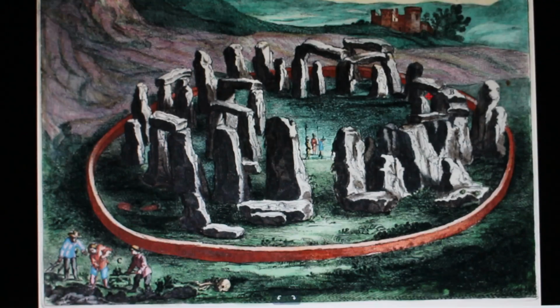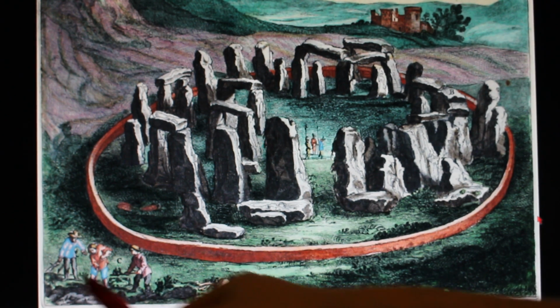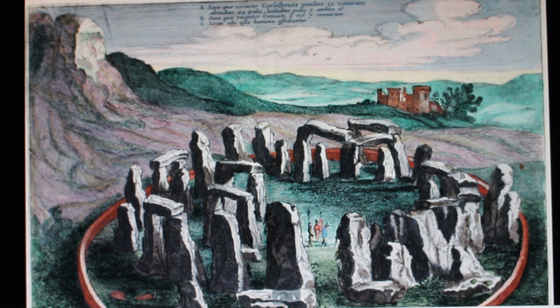I mean, look at that. There's a red wall around Stonehenge. And look, here you have people digging up a mound looking for treasure. This is what they used to do in the 1600s, especially William Stukeley and his compatriots. This was a really nice time of antiquarianism in England. And I don't know what that big house over there is. Maybe Amesbury or something, I'm not sure.